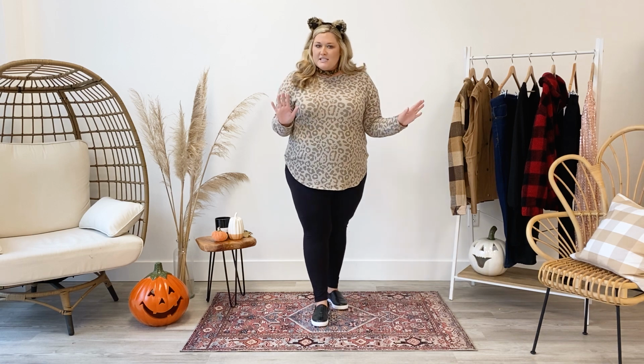I know from personal experience, and I'm sure y'all can agree with me, that Halloween costumes can be so pricey. So what I'm going to show you today is how to create costumes with pieces you already own, already in your closet, shopping your own closet. I'm a big fan of that. And just picking a few inexpensive accessories to add to it to create an entire costume.